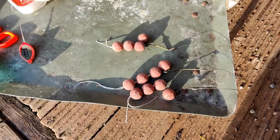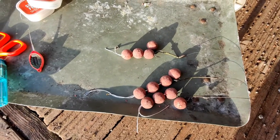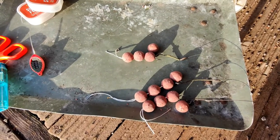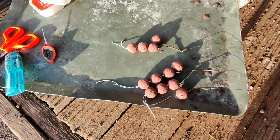Because the wind is pumping down this end, I'm going to put one down the right hand margin, and I'm going to put two out, aiming for peg 11 from peg 8. That's how I picked up a few fish from there over the years. Let's get started.